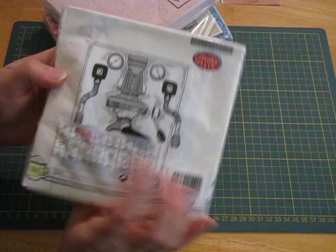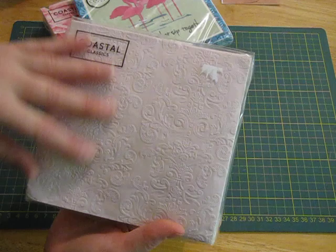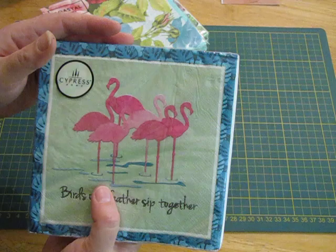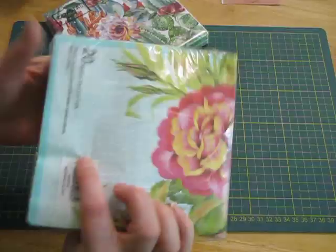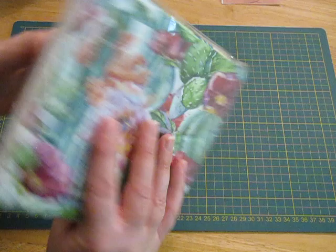I had three different colours of these embossed napkins. I might try inking them up and see how they come up. Maybe use them on the base of tags and that. See what I can do with them. Something a bit different. Flamingos. These ones, beautiful blue flowers. And ones with some succulents, which is something different.